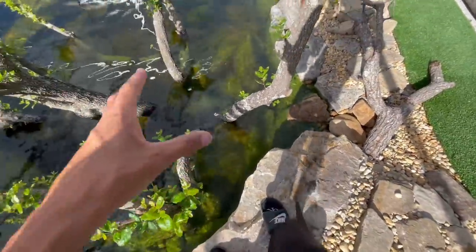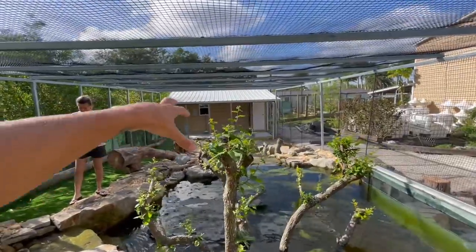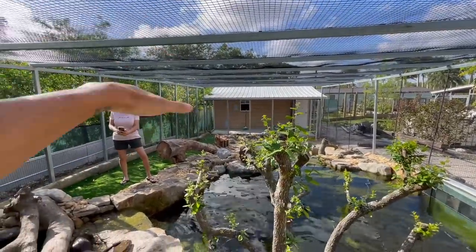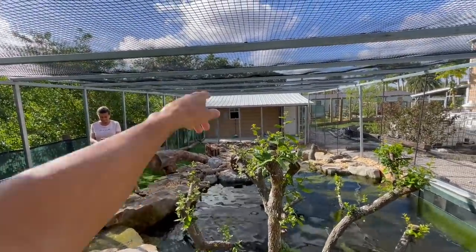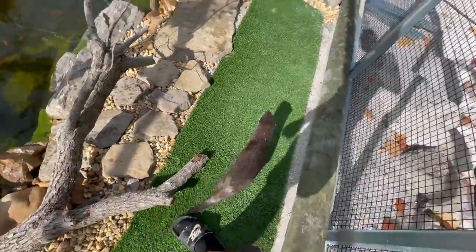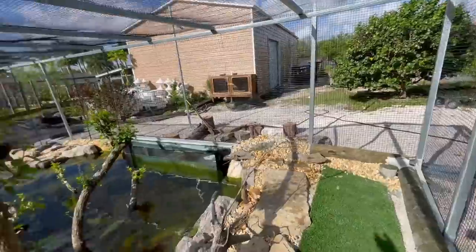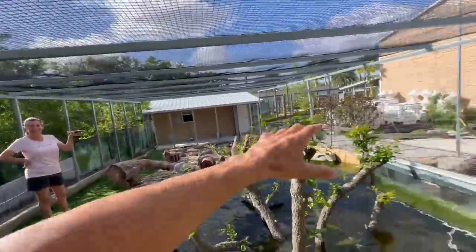This is as natural as we could get for him. And we still have more to do. We have to add toys. We have to add areas for him to climb in the second level. We have to add ramps to his lockout. I mean, it is gonna be off the chain. There you are, Oliver. And now you can look out and see all the animals, Oliver.